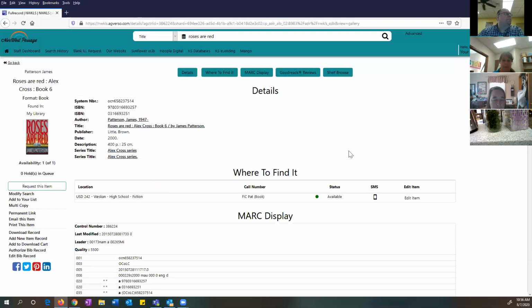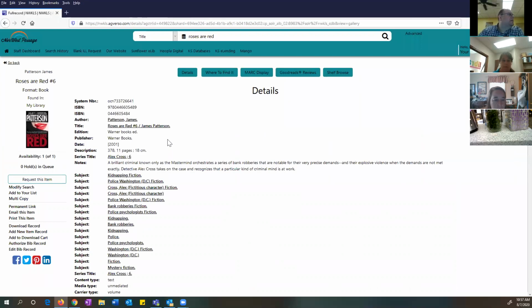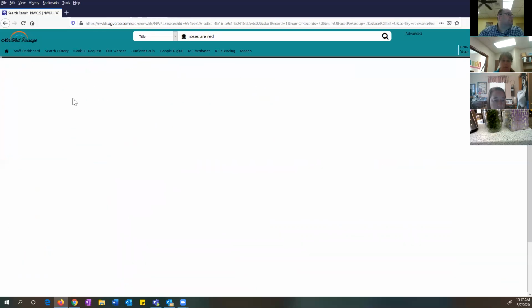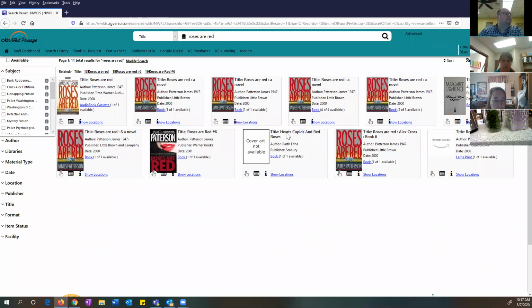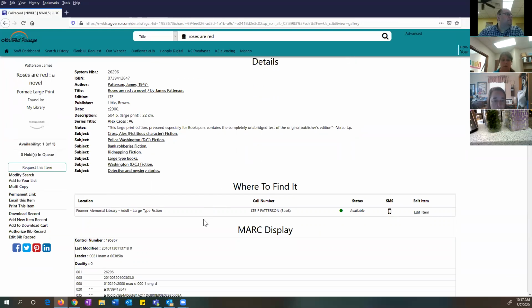And then let's check this one out. Okay, Weston High School. They're all pretty close to the same. I'm guessing that this is probably the paperback, so that will stay separate. This isn't even by our author, so we're good there. And this is a large print, so it will also stay separate. Okay, so Leah Marie, 195367 will stay separate.